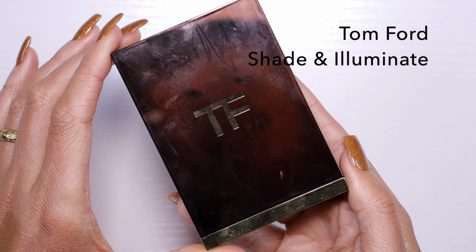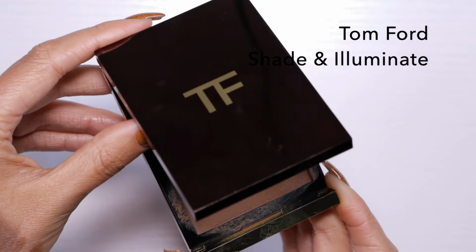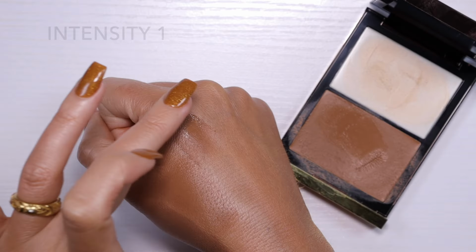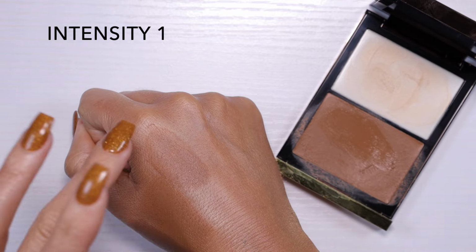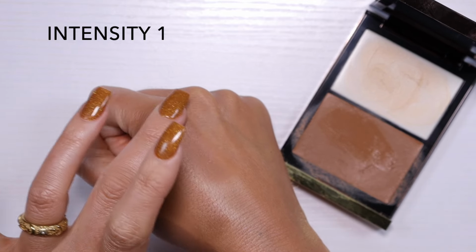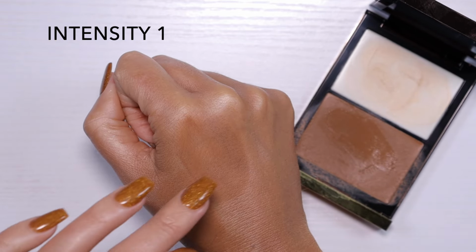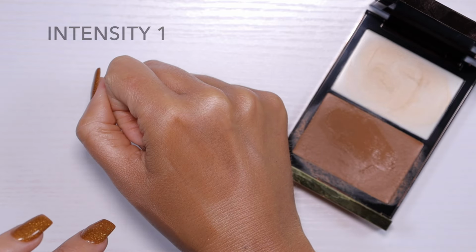The Tom Ford Shade and Illuminate. This is probably the most expensive one in this whole video. So pricey, and it's just so luxurious feeling and looking. But I have the shade Intensity 1, and this is a kind of sheer type of product. You can definitely build it up. It pulls very neutral on me. I think it's nice. I like it. I think it's pretty, and it does have the cream highlighter too.